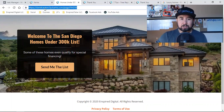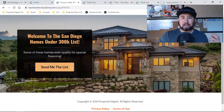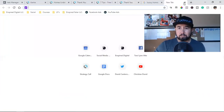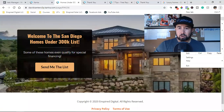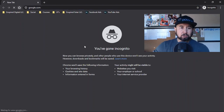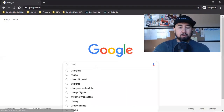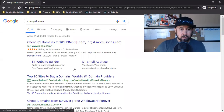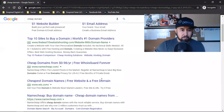Now I can always change the domain as well. I'm going to leave it as the default domain for now, which is totally fine. But here's what you can do: go to GoDaddy. You can always get your own domain. You want to go to Google first and Google search it. Make sure you Google search it. So, cheap domain, you'll see right here at the top.